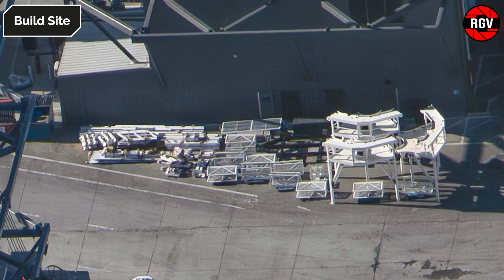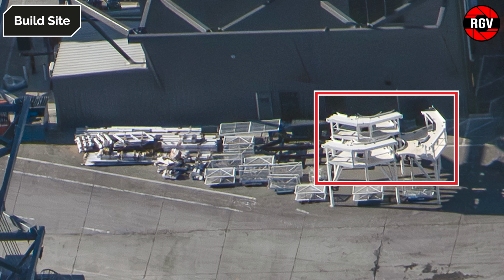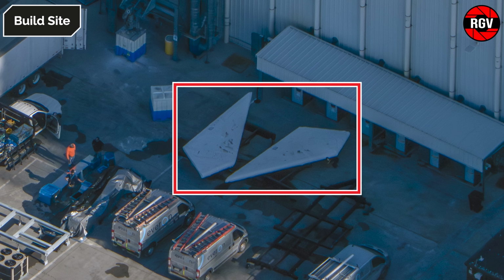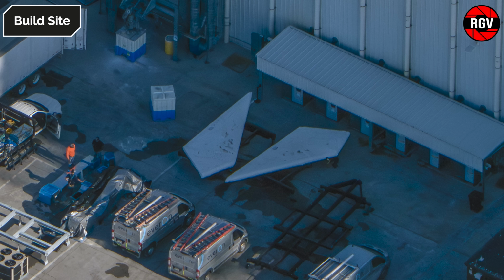At the front of the bay, the engine work stands for the lift platform on the front right workstation are staged ready for installation. To the back of the factory, the two forward flaps are still stored outside, with the two aft flaps taken back inside. It's unknown if these were the ones fitted to Ship 39 or for a future ship.